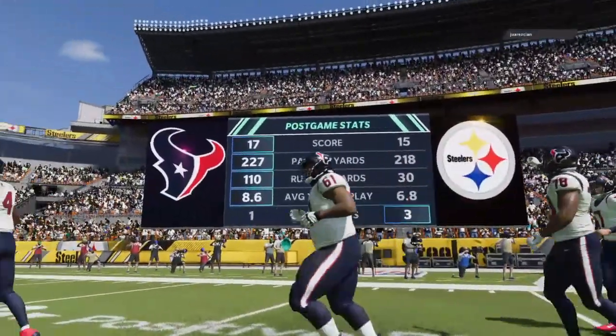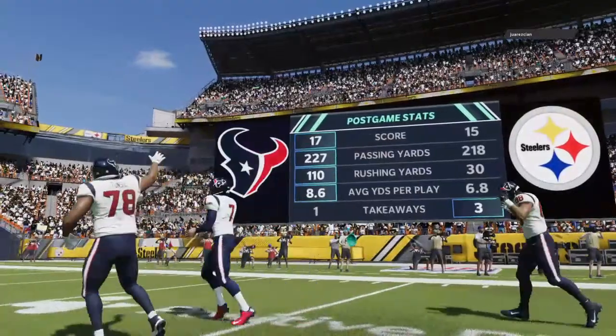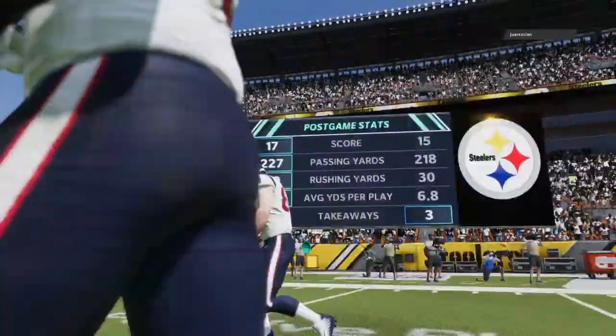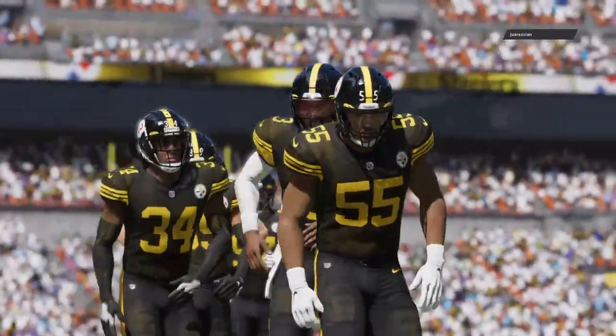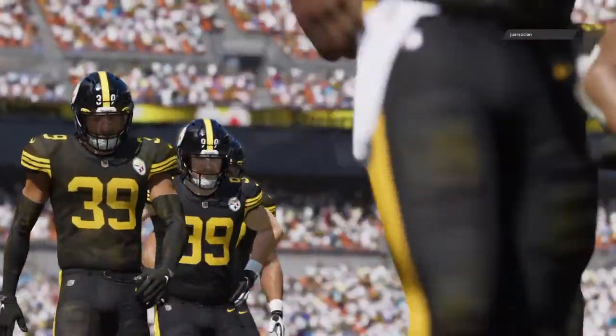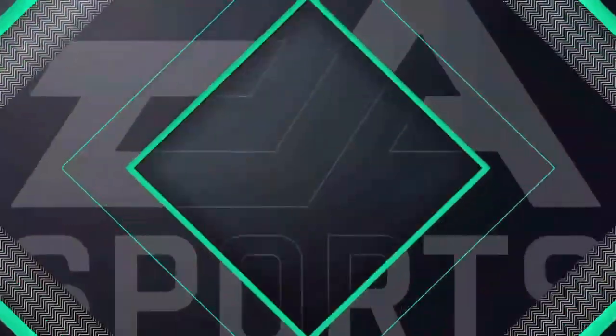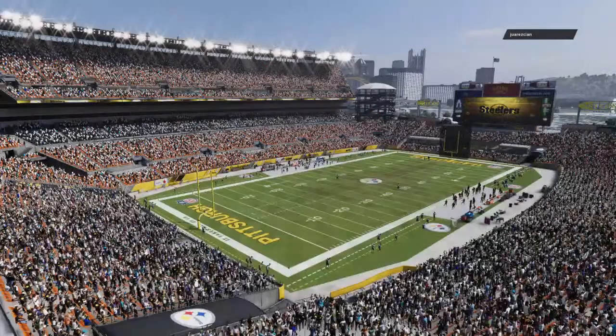So for Houston, it's back-to-back victories now after the Week 1 defeat as they move to 2-1. And they will head home next week to take on the Minnesota Vikings. Meanwhile, for the Steelers, they too will exit with a 2-1 record. And they'll try to rebound next week on the road in Nashville.